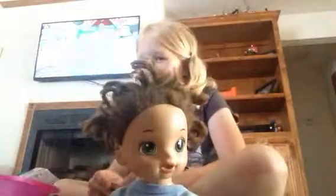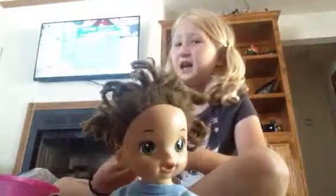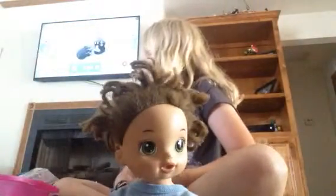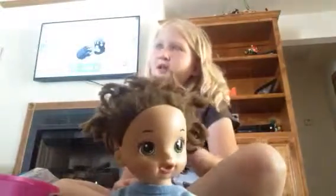Okay, I'm going to spray a couple more times just to get it. Her hair's kind of crazy though. It's been crazy since I got here. I got her hair so crazy by taking things out. And this doll is ready for a squirrel baby, I think.